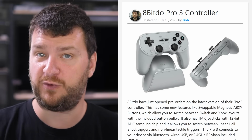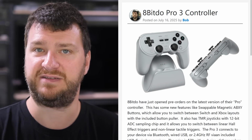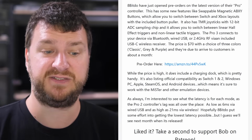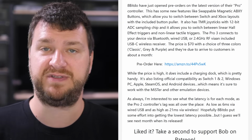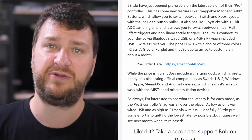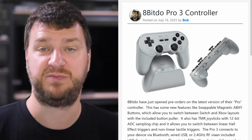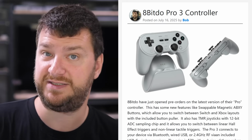As long as it performs okay, because 8BitDo has had a history of weird latency expectations with their controllers, with the previous Pro 2 controller having latency as low as 6 milliseconds via wired USB, which certainly isn't the fastest. We've seen 1 millisecond or lower, but it's definitely not bad at all. However, some wireless latency testing showed as high as 21 milliseconds. So as usual, 8BitDo hasn't put out any of their own lag test numbers. So unfortunately, it's going to be up to us to test it.